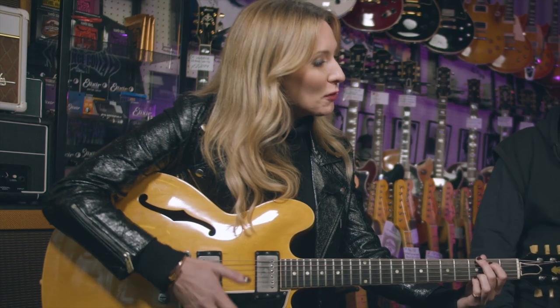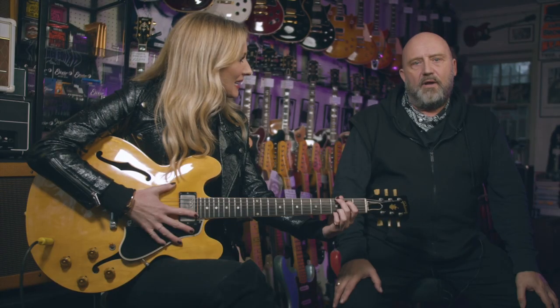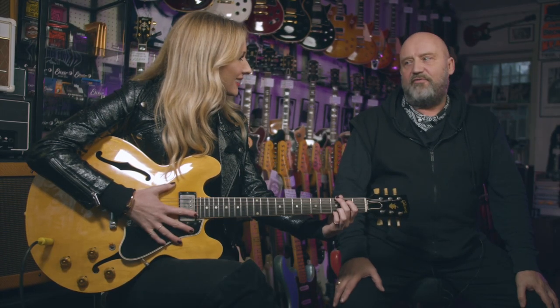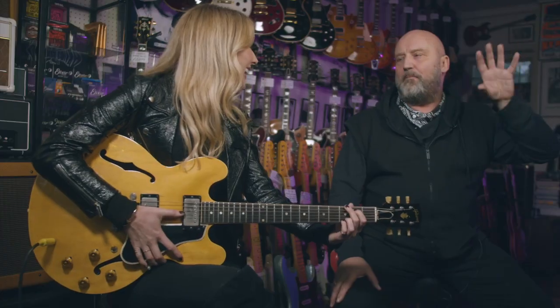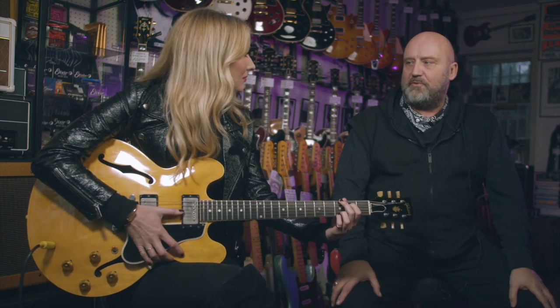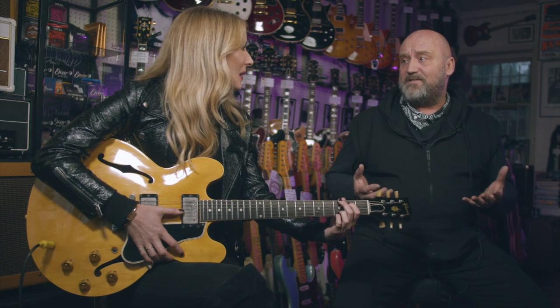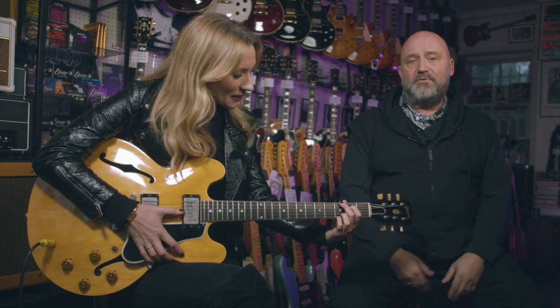So are you from the school of thinking these machines should be played, or should they be in a cabinet? I hate trophy hunters. Stuffed head on the wall. Put it in a glass case and don't even look at it. That's nonsense. Every guitar should be played, plugged in, used. It's a musical instrument. It's not a stuffed head. I agree with you.